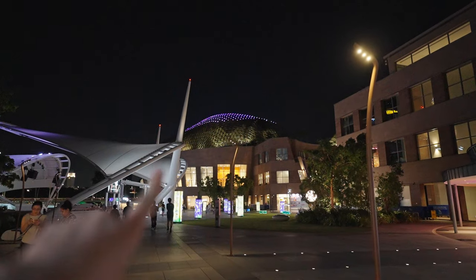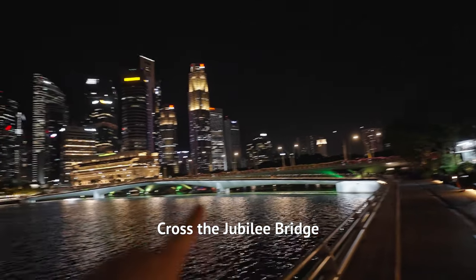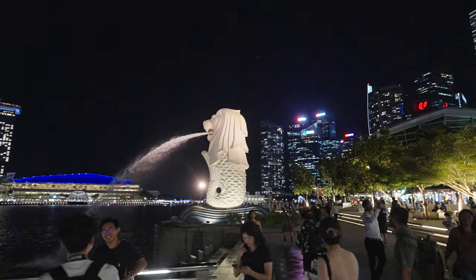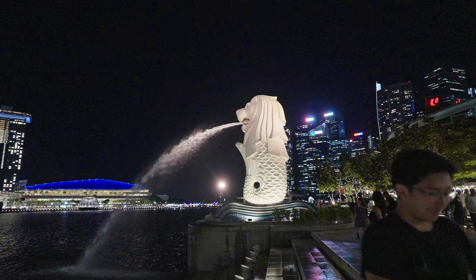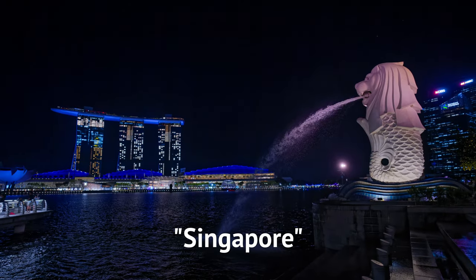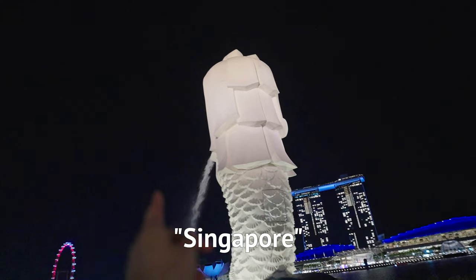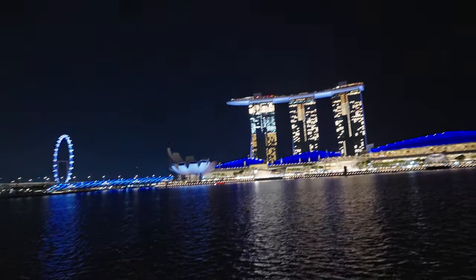This is the Esplanade, but you can't really see it well yet. Cross the Jubilee Bridge. And you'll find the most famous statue in Singapore, the half fish, half lion, the Merlion. This is the creature that inspired the name Singapore. Move past the Merlion. See that corner over there? And this corner is the best view of Singapore city skyline.